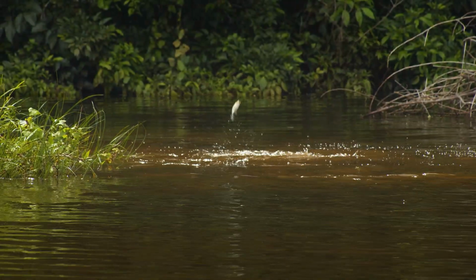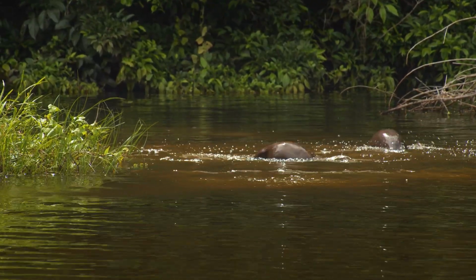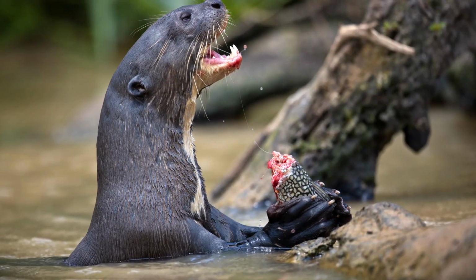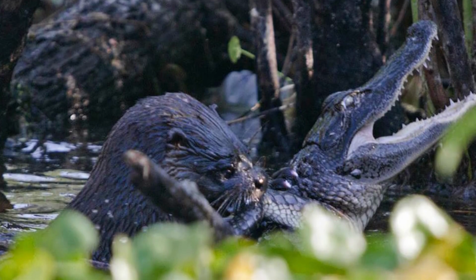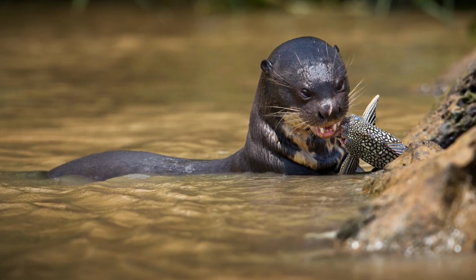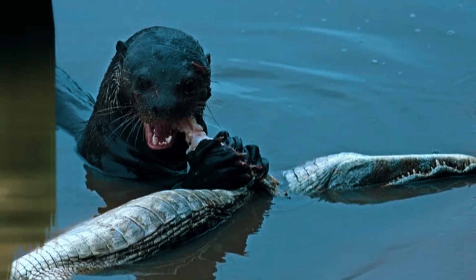In the water, they can hunt in shallow waters and pounce on prey from above, or they can swim deep and attack from underneath, lunging, biting, twisting, inflicting serious pain on any animal unfortunate enough to get stuck in their path. And giant otters aren't only going after small animals to prey on, they'll go for larger animals as well. It isn't just about fish and crustaceans. They'll hunt snakes and sometimes even young caimans.